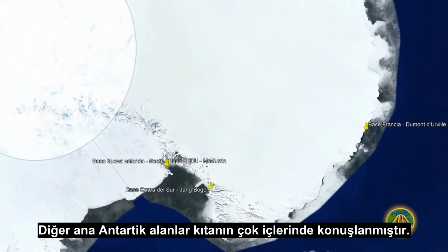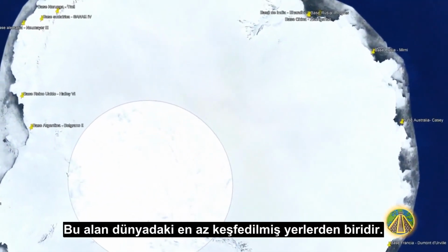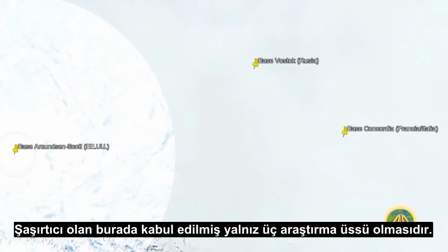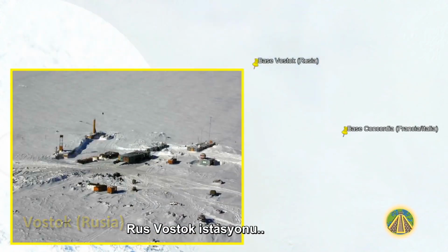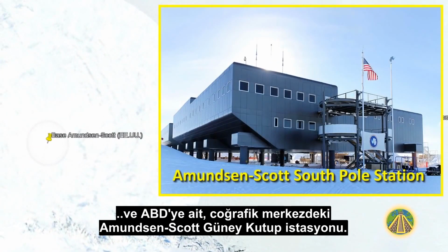The other main Antarctic area is located far inside the continent. This area is one of the most unexplored in the world. Surprisingly, there are only 3 officially recognized research bases. There is the Concordia research station managed by Italy and France, the Russian Vostok station, and the Amundsen-Scott South Pole station in the geographical center, which belongs to the USA.